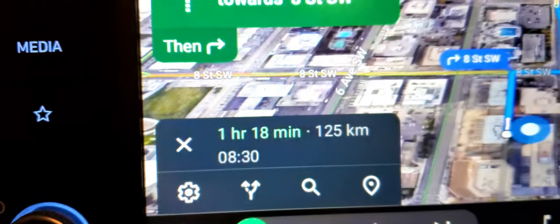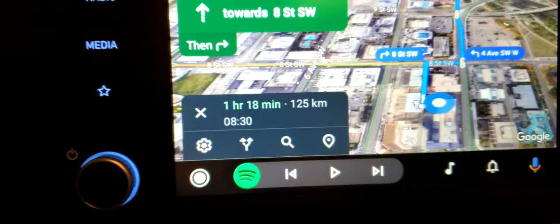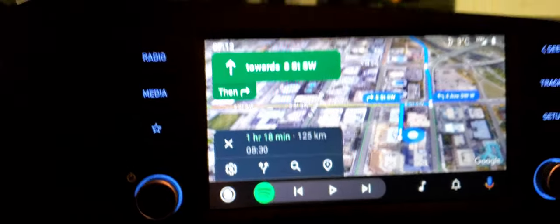Hi everyone. So finally I am leaving for Banff now. Banff town is about 125 kilometers from here, from Calgary downtown, so it will take around 1.5 hours for me to reach there. So let's get started. This is the west part of the downtown and now I am heading towards Banff.